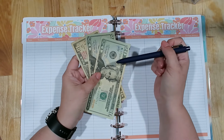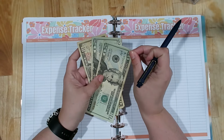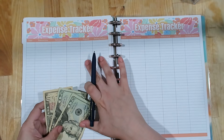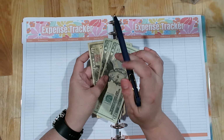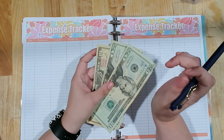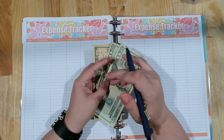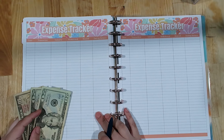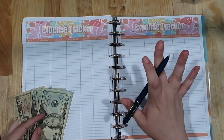So rather than take this cash and put it into the bank to cover that transaction, I decided instead that I'm going to take that transaction out of our spending category here and put this cash instead towards our savings challenges. So technically, $50 from our spending category is getting moved to the savings challenges. So that is where this money came from. If I don't write it down, I will forget. So I'm just going to go ahead and put it in my expense tracker, and then when I sit down with you all next week to track my expenses for the week, it'll already be there.